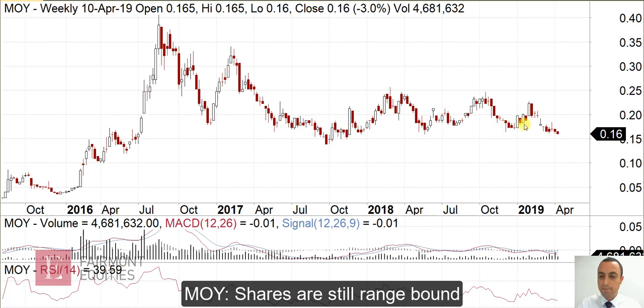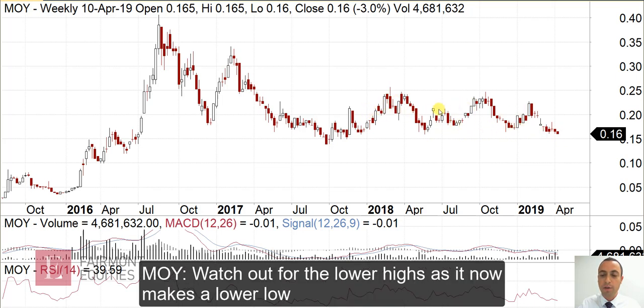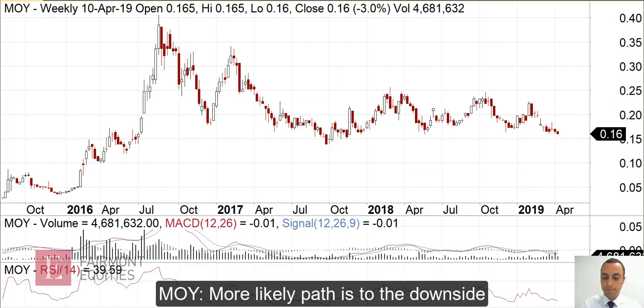And looks like we're starting to get a lower low as well. So although at first glance there appears to be a bit of a range, it's starting to look fairly weak. So I think for the moment this one also most likely will head to the downside.